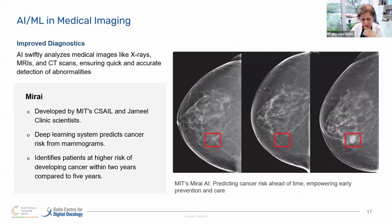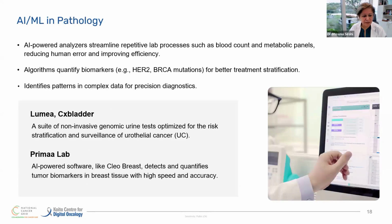In fact, we are planning to start a clinical trial because we have a mammography van, which can do up to 25 to 30 mammograms in a day when we go for a camp, which has almost 200 to 250 women who come. It's very difficult for our radiologists to keep up with everything. But I think this will not get rid of radiologists, but this will actually help the radiologists because the volume of scans that we have is quite high. So this is something which needs to be adopted for our country as soon as possible.